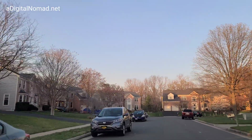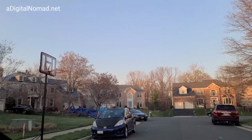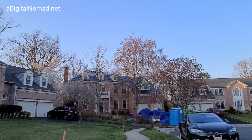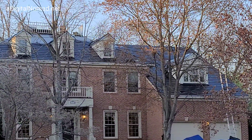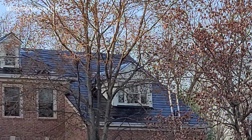I think the roof tiles are up, and most everything has been installed. Well, most of the roof tiles, you can see. I'm going to stop right here. It doesn't look like a solar panel. Yeah, let's zoom in on the roof. You can see it up there. This side is done. It's got a little bit of trees.